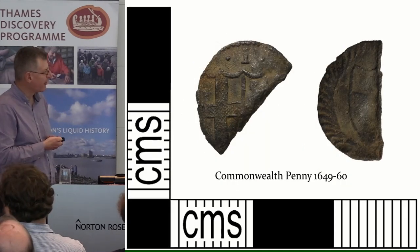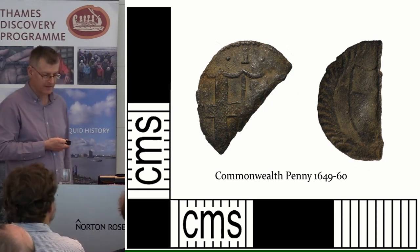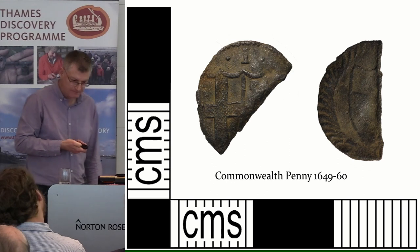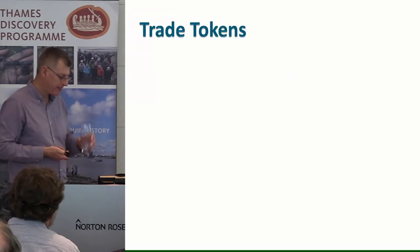You would have thought, however, that as of today, silver and brass and copper would have had an intrinsic value and wouldn't have ended up swept into the river. So the jury's out on that one still. Okay, so moving on.